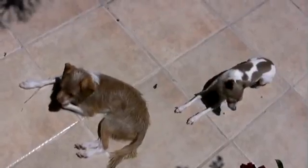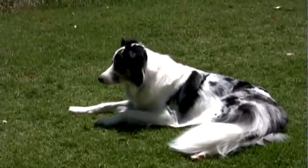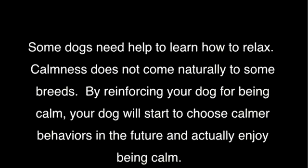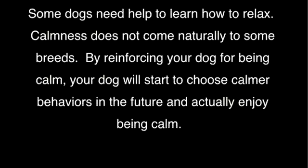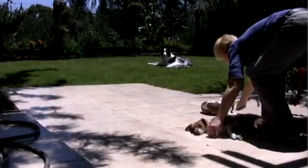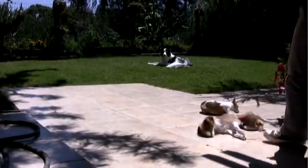Capturing and building calmness. Some dogs need help to learn how to relax. Calmness does not come naturally to some breeds. By reinforcing your dog for being calm, your dog will start to choose calmer behaviors in the future and actually enjoy being calm. To capture and reinforce calmness, you simply have to surprise your dog with a treat while they're laying calmly and not thinking about the food.